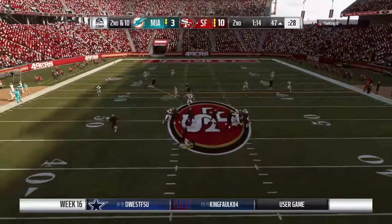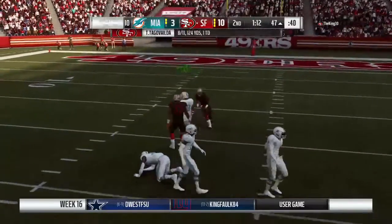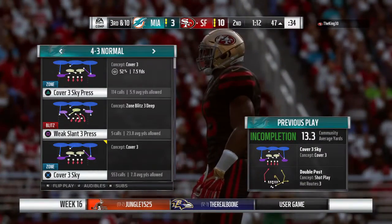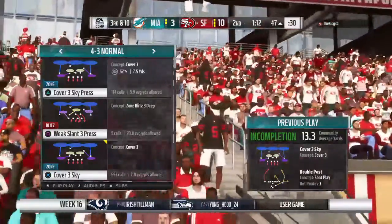Back to throw now on 2nd and 10. And the hit jarred it loose. It's incomplete. You've always been very good about checking my math. Am I correct? That's the first time that it's been incomplete when they've thrown it to him? Yes, he had caught every other ball coming his way.